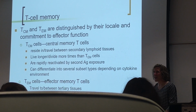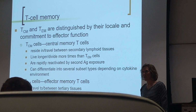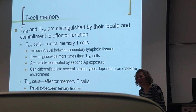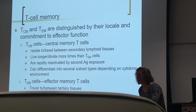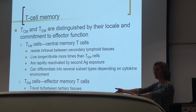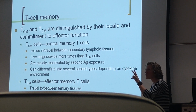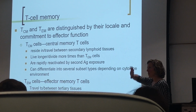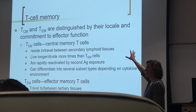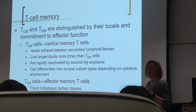Effector memory cells, on the other hand, fall into a slightly different category. They can travel to tertiary tissues, and what they're waiting for is, effectors are fighting the battle. What if some of the effectors are damaged, if they're dying, if we need more cells? They are waiting there as a backup to the first one. So we've got essentially like two levels of reserves. We've got the, you wait for a long, long time. You're going to carry and hold the information and be the master regulator. And then we have another set of troops who have been trained. They can act as memory cells, but they're going to serve as a backup.